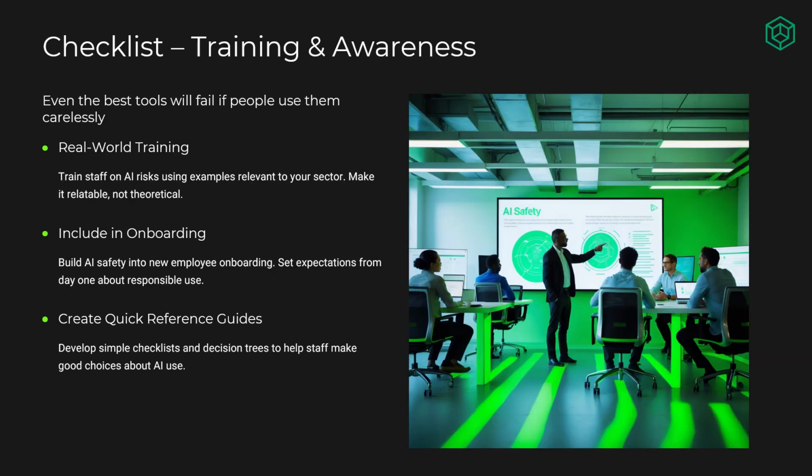Even the best tools will fail if people use them carelessly. Train staff on AI risks using real examples from your sector. Build AI safety into onboarding. Keep the conversation going, create quick guides, answer questions, and encourage open discussion.